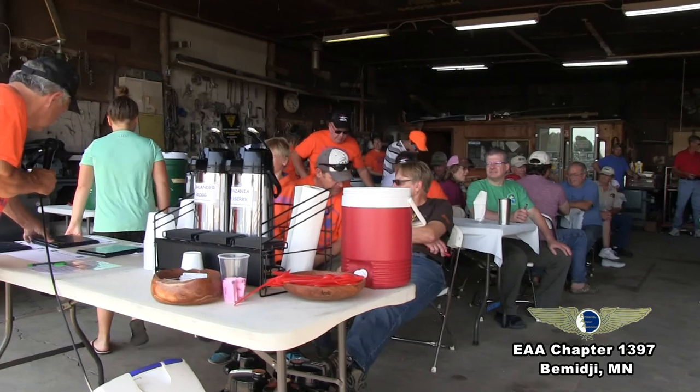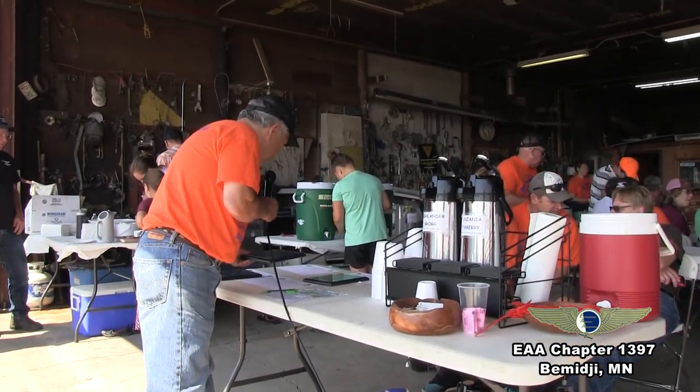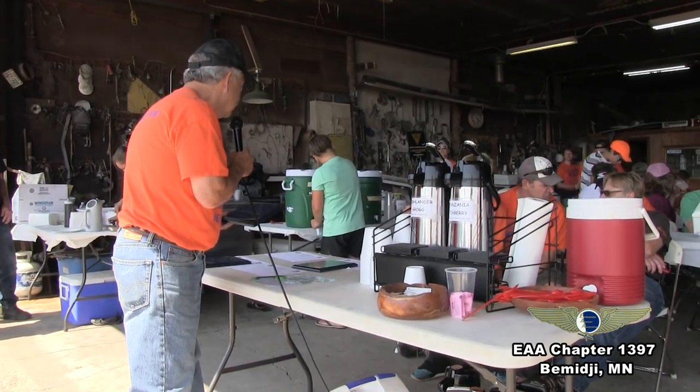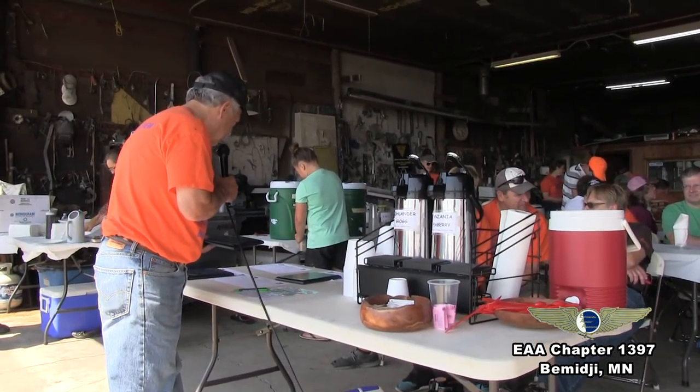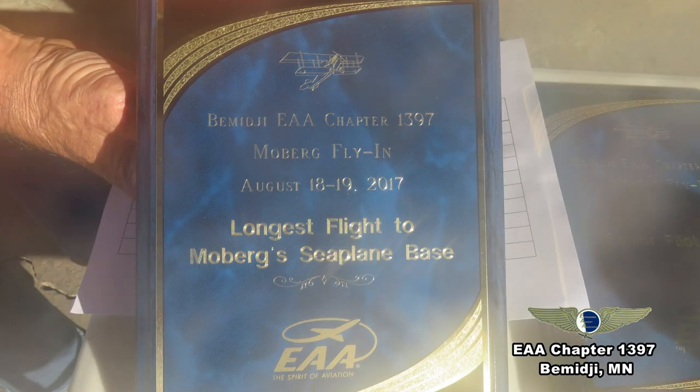Who knows? Longest flight to Moberg Seaplane Base. Bill Joyce? Bill Friesen? Bill and Joyce Friesen? They left. They did, huh? It said they flew 444 miles. And they're from Wisconsin, Whitewater, Wisconsin.